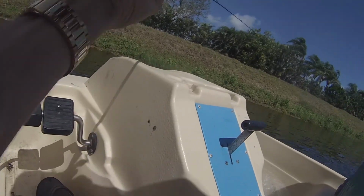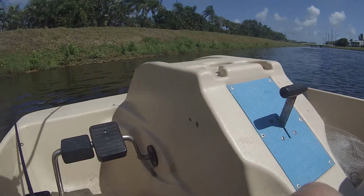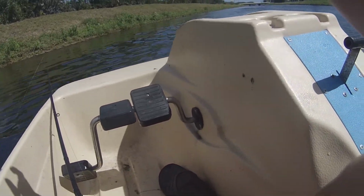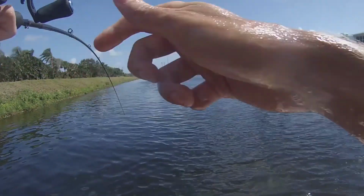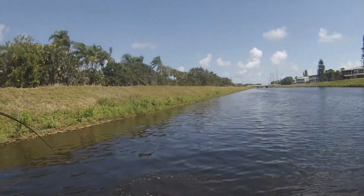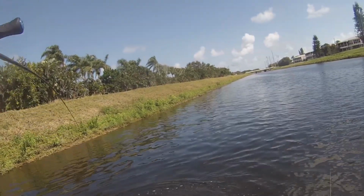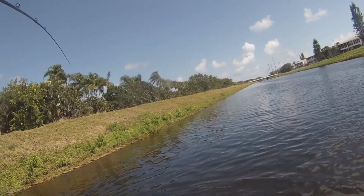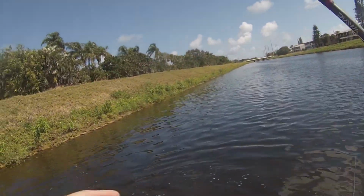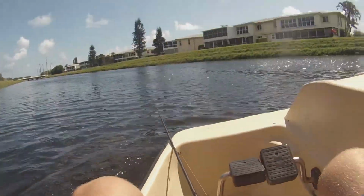Alright. Fish on, guys, on the shad. Alright. What is it? Oh, it's a nice peacock. Oh my gosh. Holy crap. That's a slob peacock, guys. Sweet. Peacocks are always fun, but not what we came for.